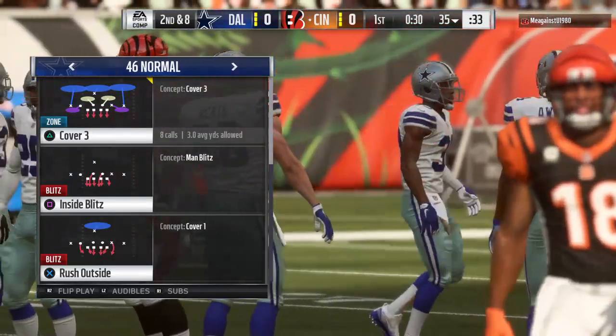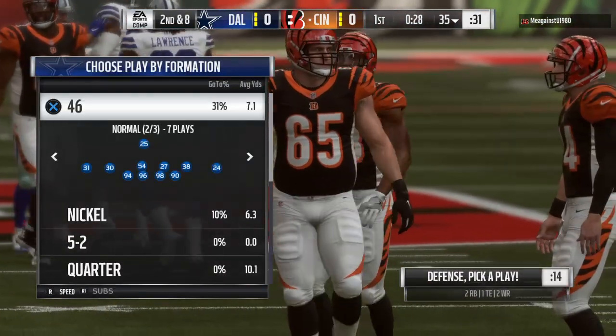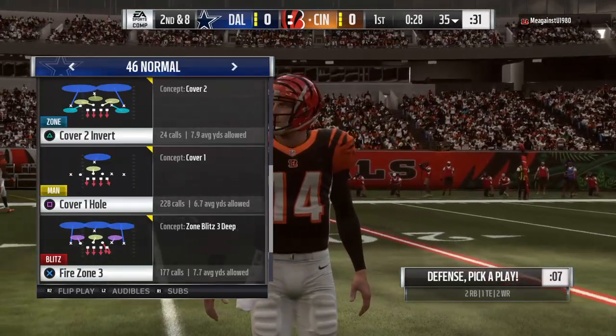They tried a quick hitter inside, but that one was swallowed up because what they're hoping, those big defensive linemen will take the bait and move laterally and open up a crease that they can run through. Didn't happen on that play.